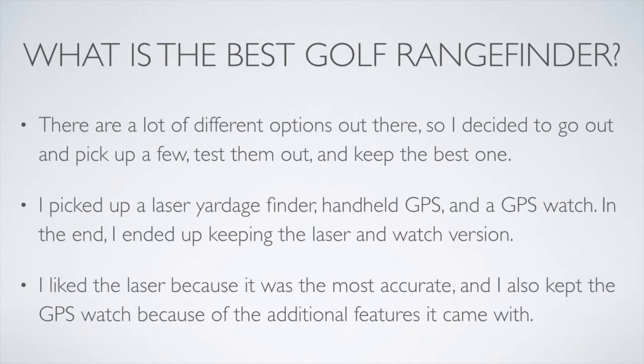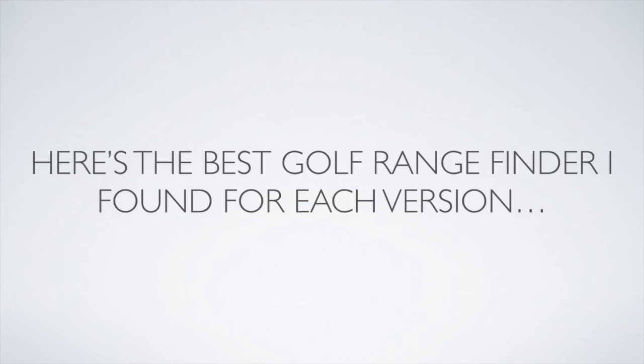I like the laser because it was the most accurate, most simple to use, and all that kind of stuff. And then I also kept the GPS watch just because of the additional features it came with. I didn't necessarily use it for the yardage, but I used it to keep track of my stats, my rounds, and all that kind of stuff. And you can also keep track of the score on some of them. So here's the best rangefinder I found for each version.